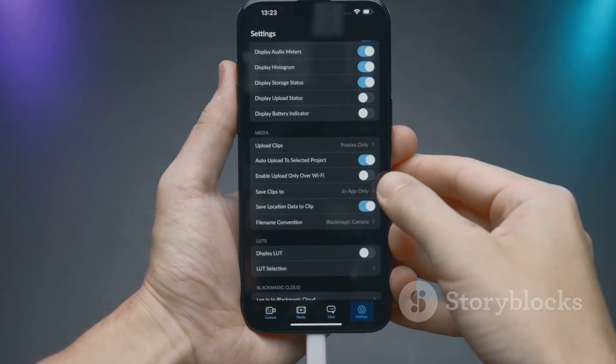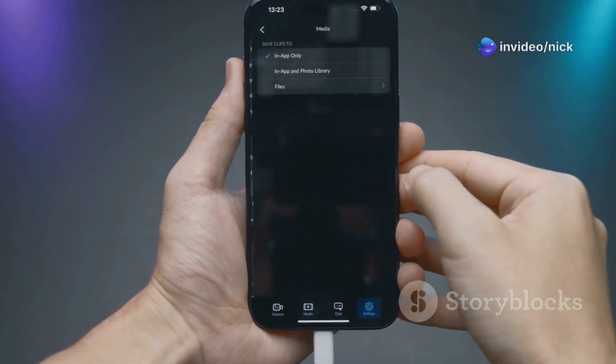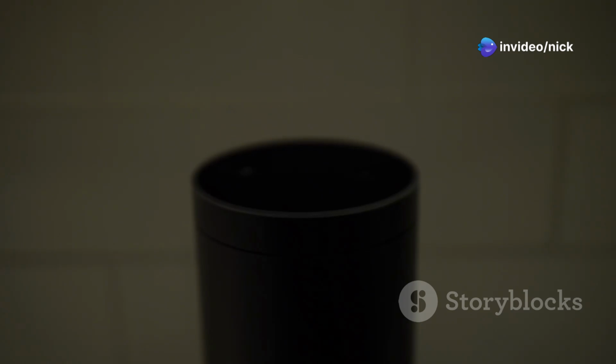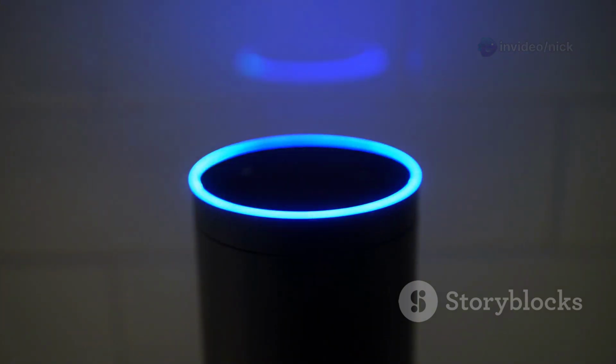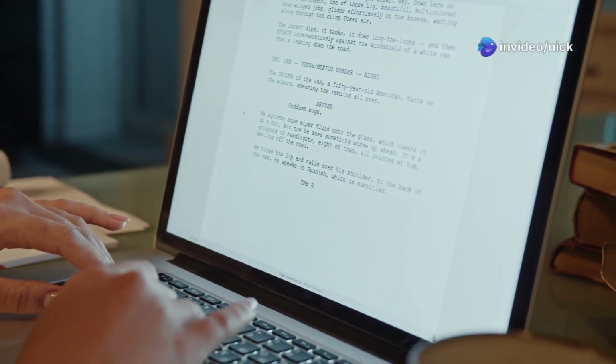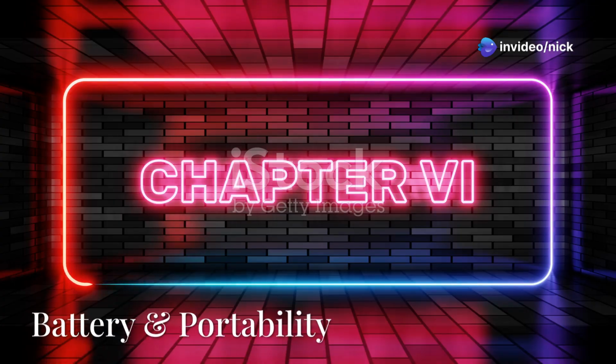Plus, you can dive into the Alexa app and fine-tune all your privacy settings, like reviewing and deleting your voice recordings. But even with these features, it's important to remember that you are bringing a device into your home that is constantly connected to the internet and collecting data. So, if you're someone who's super privacy conscious, that's something to keep in mind.